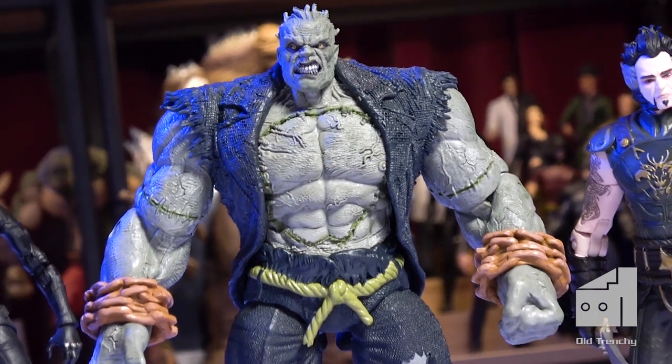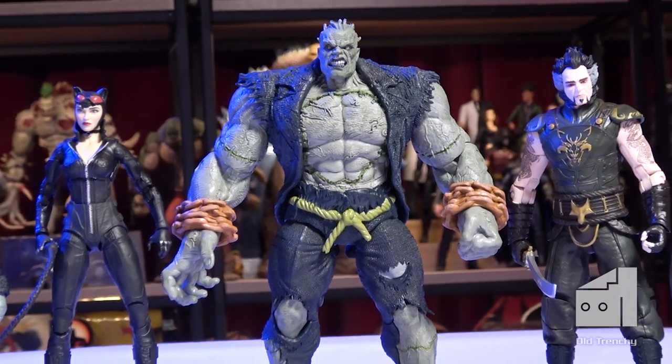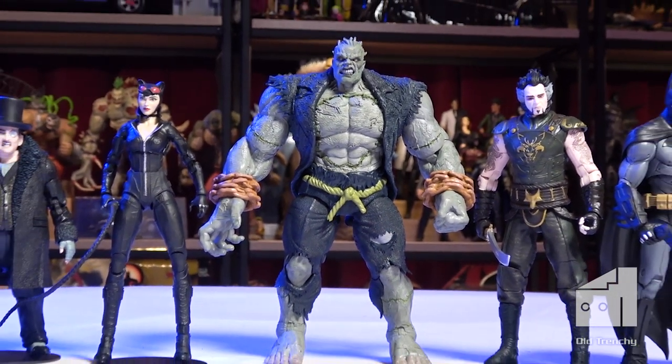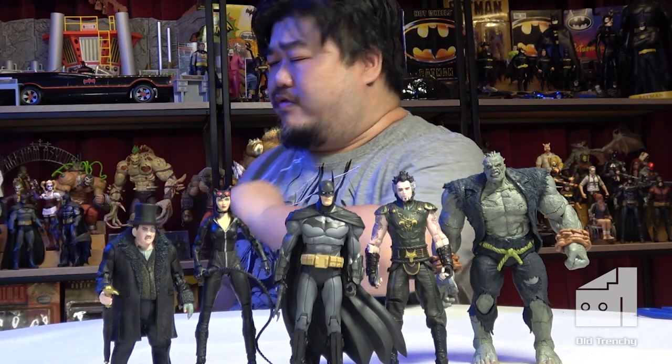These figures are really nice. Like I said, these are the first McFarlane figures I've opened, despite the fact I've bought other McFarlane figures in the last couple of years. I just never got around to opening them or having space for them. And I'll say now, I don't know if I've got space for these. I'm going to have to do a bit of rearranging.